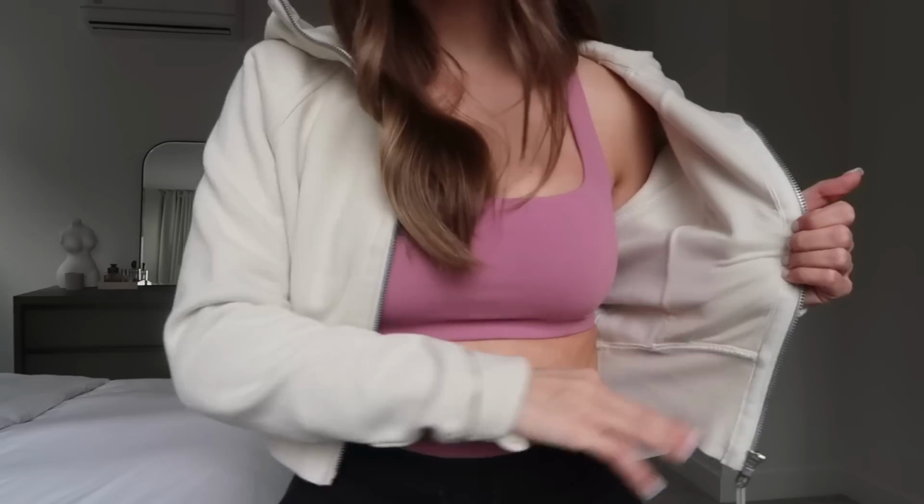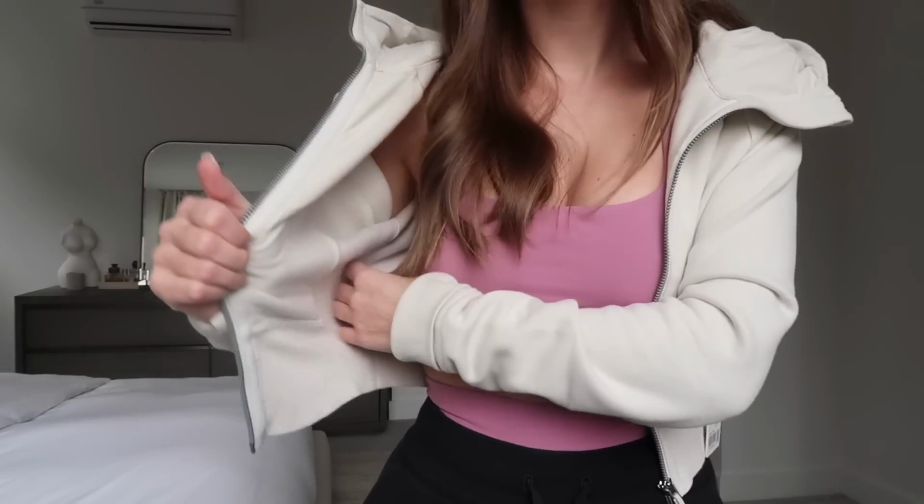And then years and years ago, I love just the scuba full zip, but they're a little bit long for what I am into now. So I'm so happy that they finally came out with the cropped version. It looks so great with high-waisted things, cinches in the waist. I got this in a size 2, so it does run a little bit small, but it's so soft and so fleecy. It is the perfect jacket.